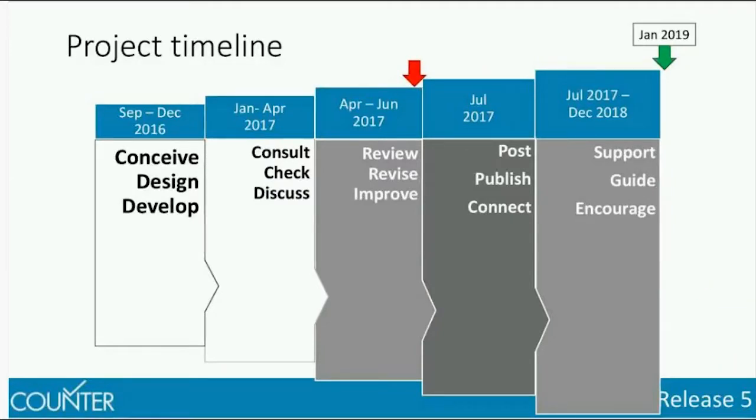So a little bit about where we are and the next steps. As I say, we have been working on the design and the development of Release 5 for quite a considerable time now. And in January, we released the first draft of the Code of Practice and really had fantastic feedback from all our stakeholders and really from all around the world.